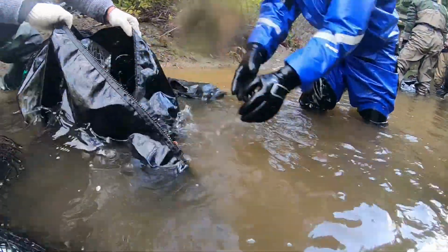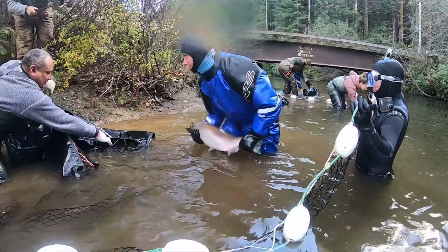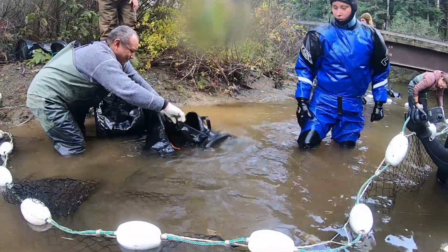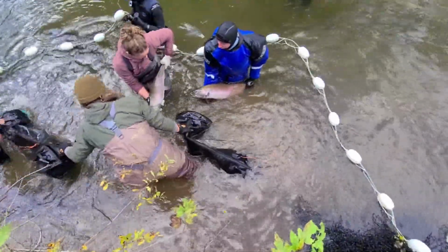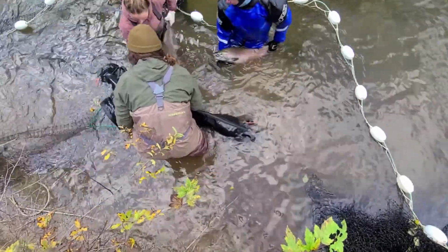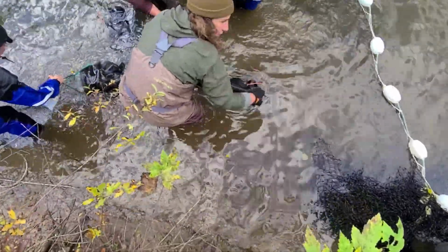Male and female adult coho salmon were identified, recorded, and sorted into mesh bags, which still allowed river water to flow around the fish. This time, the team managed to collect 6 female and 10 male coho. They'll come back again throughout the fall until they've collected their target number of 15 females and 30 males.